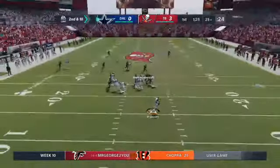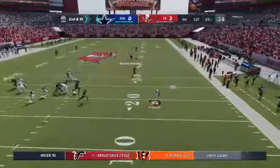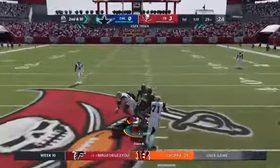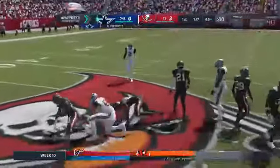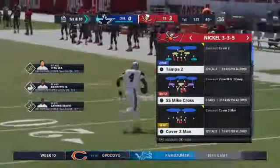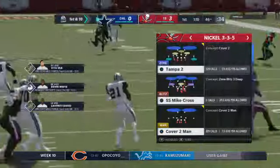Off play action to Elliott. Here's Prescott. They'll roll him out right. The first catch of the game for George Kittle. And he'll be taken down, but not before they work it across midfield. 28 yards the gain there on the catch and run. They've got good playmakers on the offensive side of the ball.